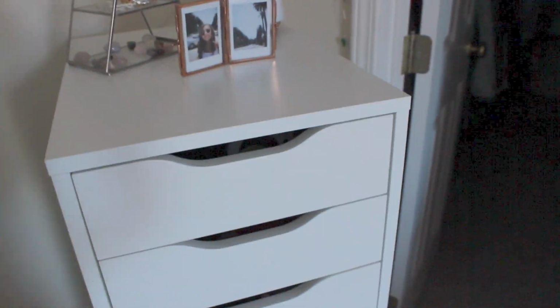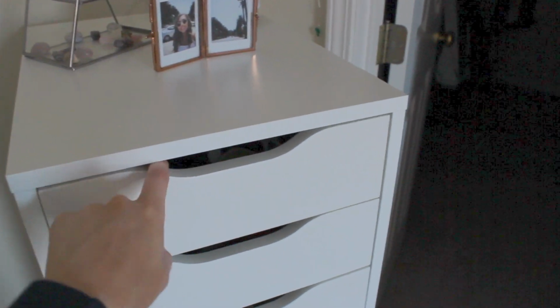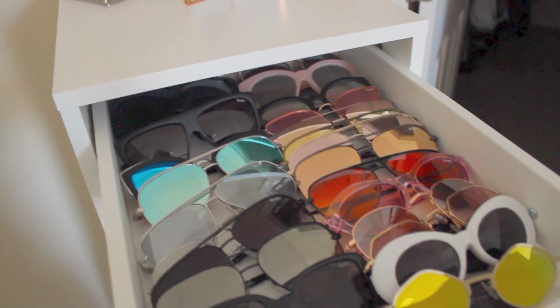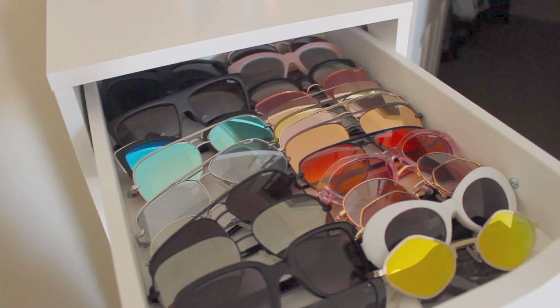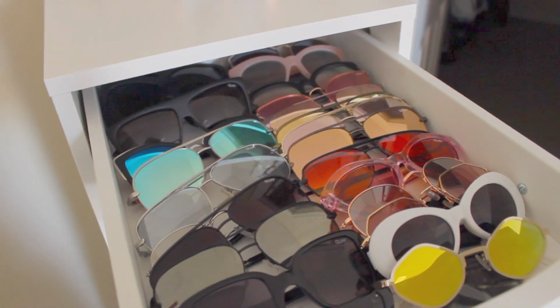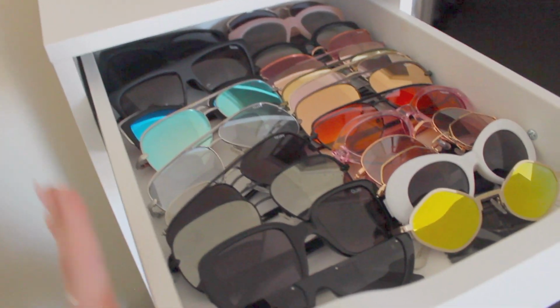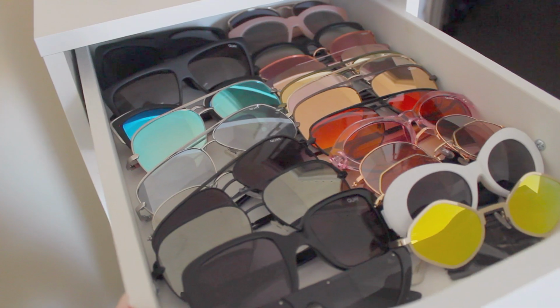So a few things have changed since I went into depth with this, so I'll just briefly show you what I have in each drawer. In this first drawer, I have all of my sunglasses. Mostly it was originally just for my KЕ sunglasses, but I've gotten some really cute ones from Princess Polly so I've just thrown in there as well because they're still really nice sunglasses. So almost all of them are Kеy. Let me know if you guys would like to see an updated Key sunglass collection.